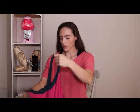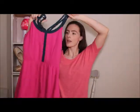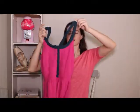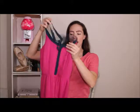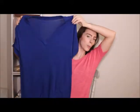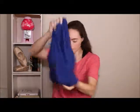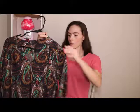First in clothing is this pink, which of course is my signature color. This pink Lauren Conrad kind of flowy dress has some navy blue accents. Then I got this navy blue kind of boxy sweater. It's nice and soft, and I remember this was only $1. Next I got some rompers.